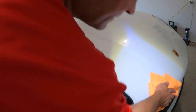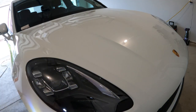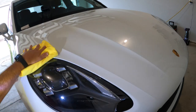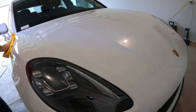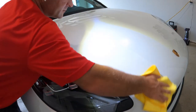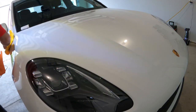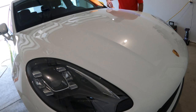The orange towel I'm using here is a CarPro suede towel, and it does a great job of smoothing out the coating and spreading it out evenly. Then I do a final buff with a brand new microfiber towel. I'm using my Scangrip headlamp so I can see any hazy spots that I might have missed. If you leave any of the coating, it'll leave a hazy spot, and the only way to remove it is to compound it off.